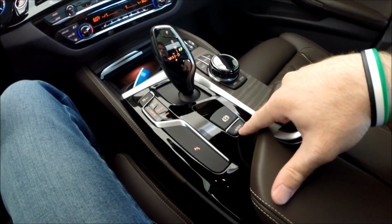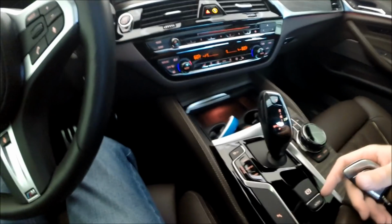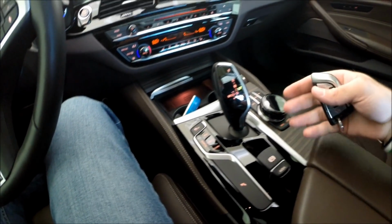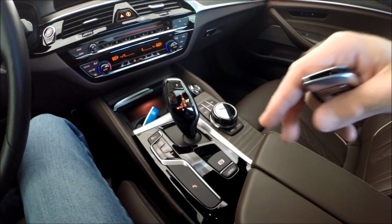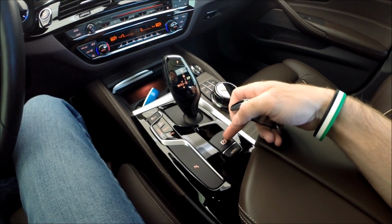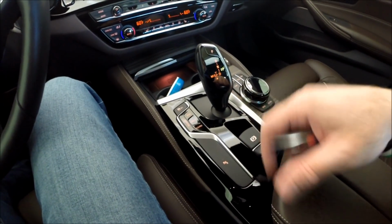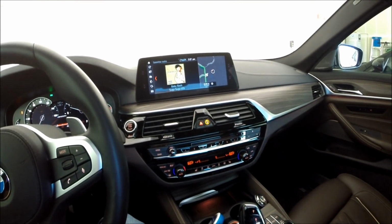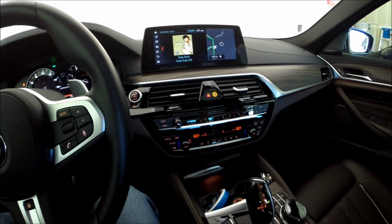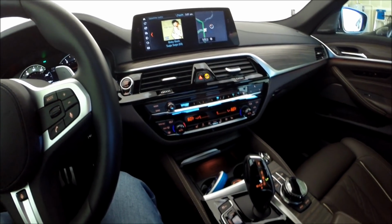This auto hold, what it does is when you're in traffic and you don't want to keep your foot on the brake at a light or whatever, you press this, and when you come to a complete stop, it will hold the car for you. So that's what the auto hold is for. Parking brake is electronic. There is no 360 camera in this car. It's part of a package. You get, I think, Driver Assistant 2 or whatever, Driver Assist Plus.